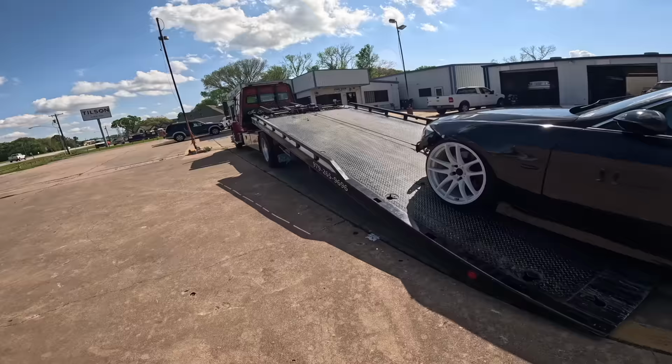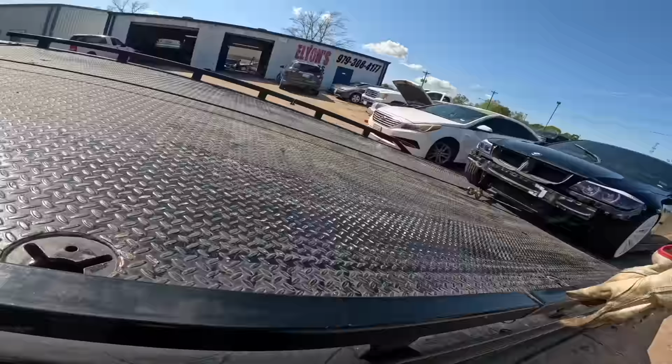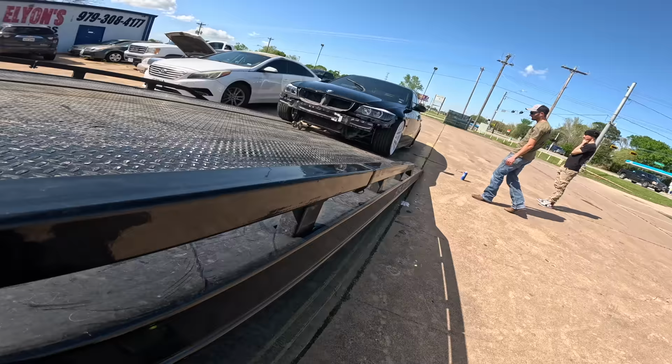I'm going to let it come back a little bit. Let's move those boards back a little bit further. Just get those boards back as far, well not that far, as far under the bed as you can.